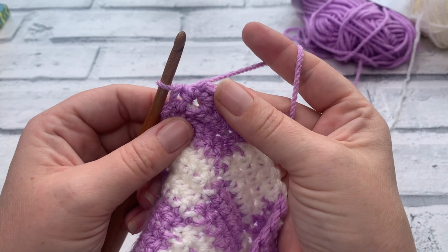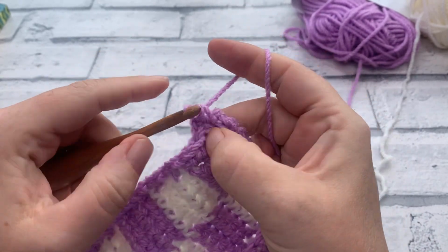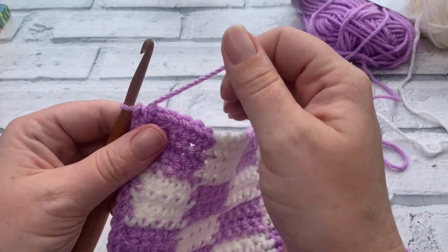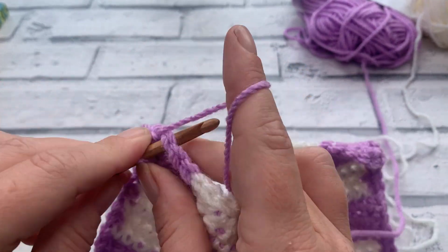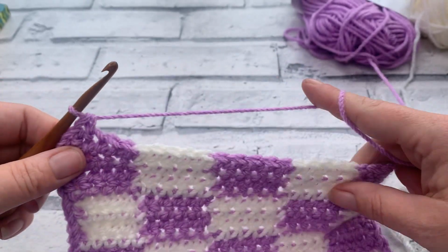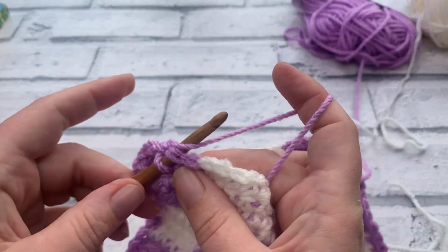So I'm going to work my corner into this last stitch just before the top of that row. And we don't need to slip stitch because we're still going to work one last row across the top of these stitches so that there is the same edging the whole way round. So work 1 single crochet into the top of each stitch and then we're ready to work our final corner over here. I'll meet you there in a moment.